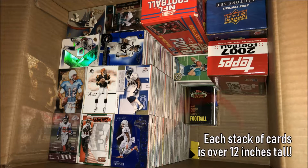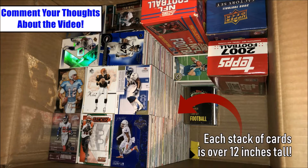I stumbled upon them the other day when I was cleaning out some areas, and I figured, what the heck, let's just flip through them all. And there turns out to be some really nice cards in there that I was pretty surprised I had just sitting in those boxes. So I figured, why not just show them off on camera to show you guys what I had as a child growing up, and hopefully you guys enjoy this video.